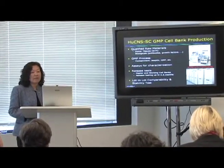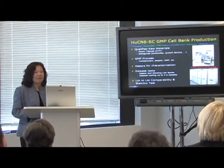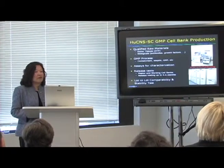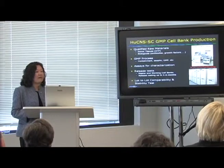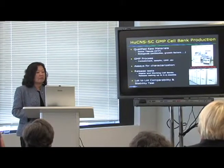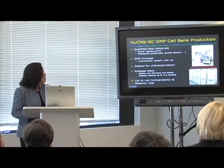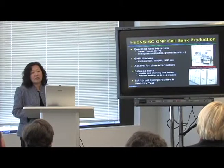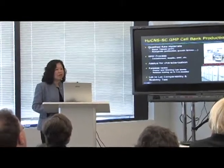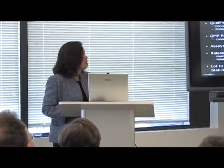So we've taken this process and we've adapted it to a GMP cell banking production, where we start with qualified raw materials, which is very important, that you have the highest quality of materials, hopefully that are not animal-derived or containing any source of potential viral contaminants or anything like that. The process is done in a GMP cell processing facility under containment asepsis, using all of the controls that you need in a GMP cell processing.